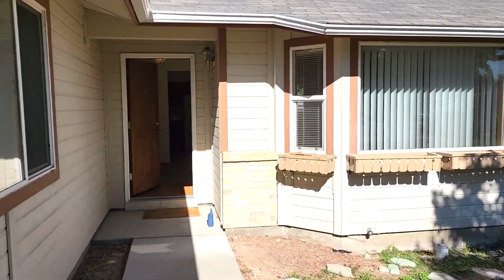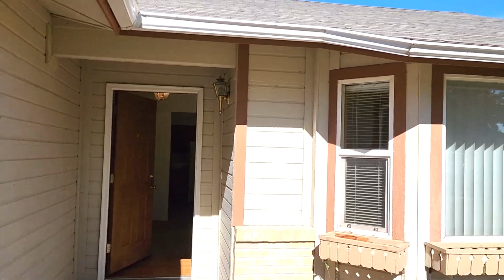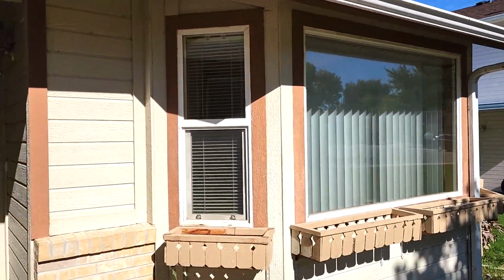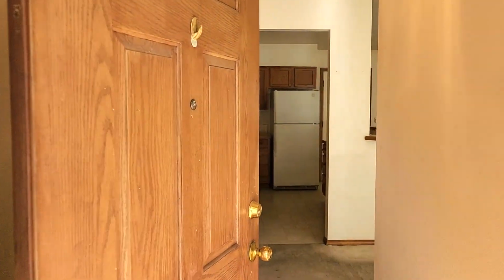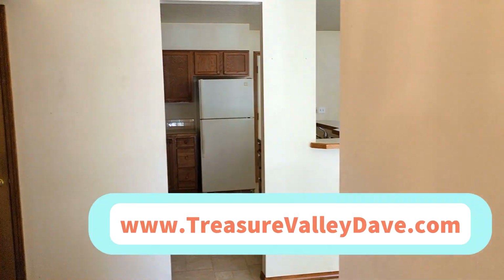All right, so we're over here at this other one. This is in South Nampa, and I just want to take a quick look to see what this option might be. So it's a little bit newer. It's 1995. Dual pane windows. So yeah, it's not quite this century, but it's getting close.